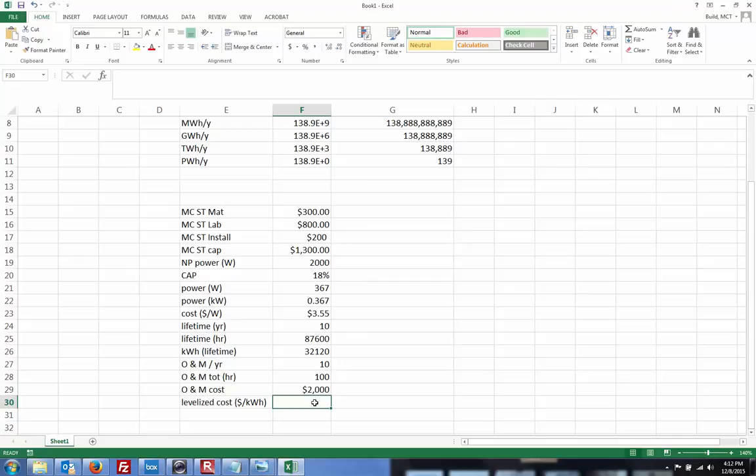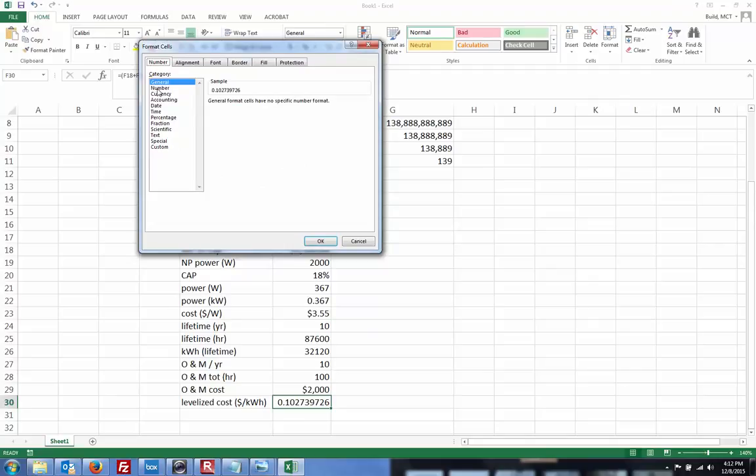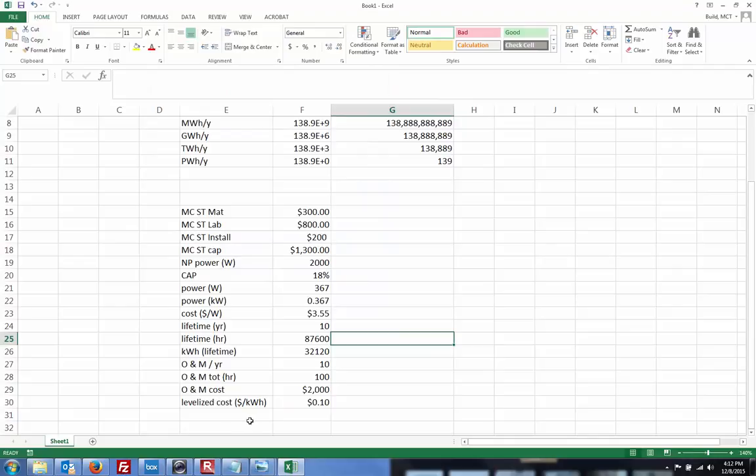So the levelized cost in dollars per kilowatt hour equals the capital cost plus the operation and maintenance cost divided by the kilowatt hours. Here's your kilowatt hours. Boom. I did something wrong. Oh, I multiplied instead of added. You've got to know the difference between multiplication and addition. Just warning you. That's a big task. Okay. Control 1. Currency. 10 cents. Okay.